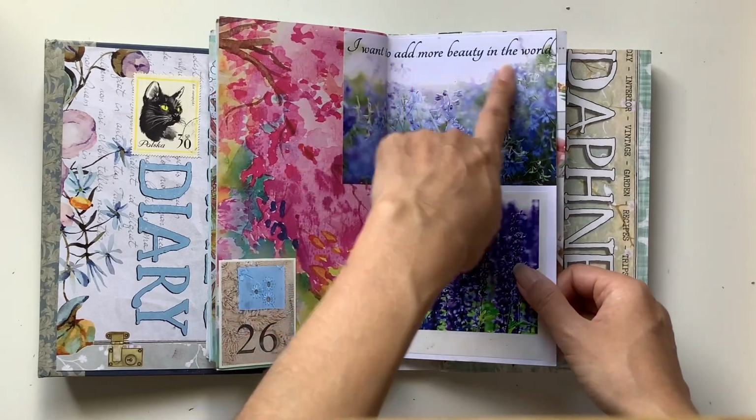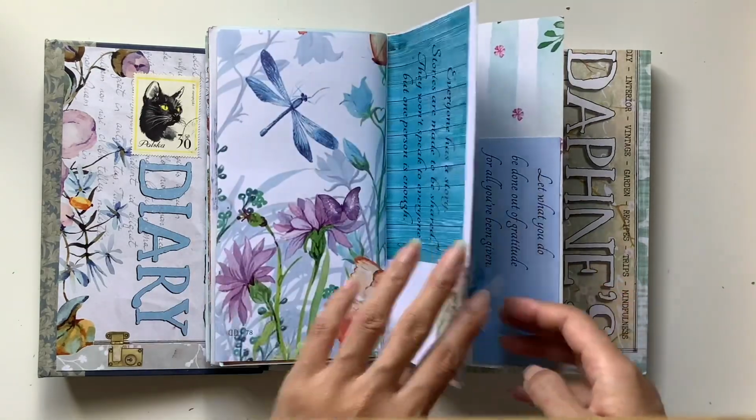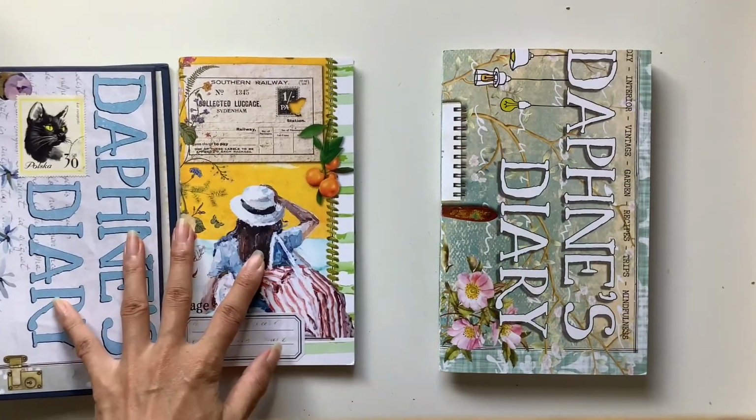This is from the quote kit. I want to add more beauty in the world. So, yeah, love, love, love. Quote journal. The next journal that I filled up was this one.